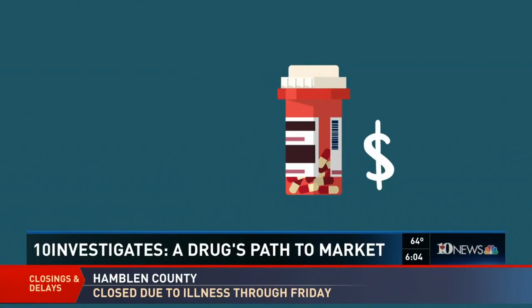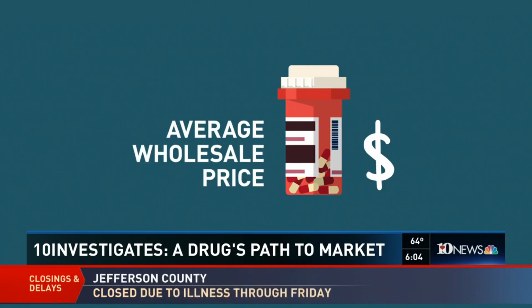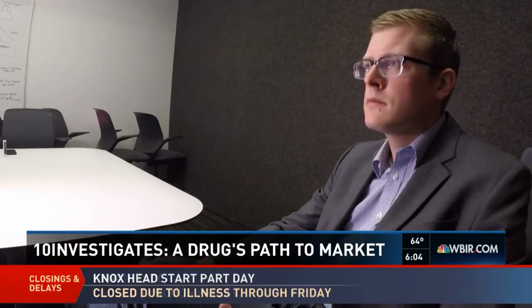A big factor in the cost of a drug is the path it takes from where it's made to where it's bought. A lot of that system is based around a number known as the average wholesale price, or AWP. But that's not the same as the sticker price you pay at the pharmacy. The actual price itself does not necessarily reflect what the retail pharmacy actually pays to the wholesaler for that drug. The AWP is usually far higher.